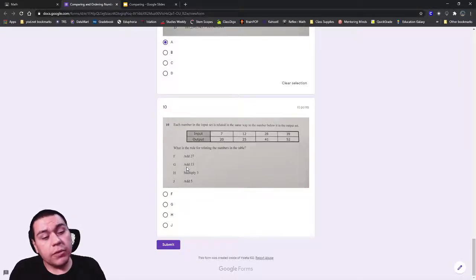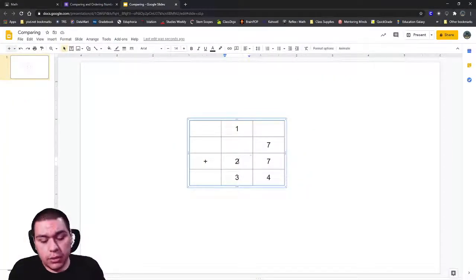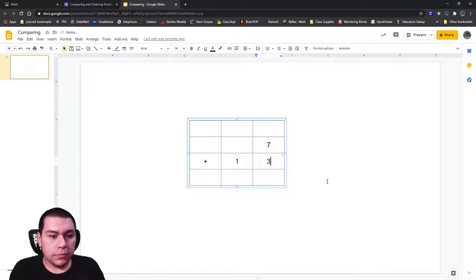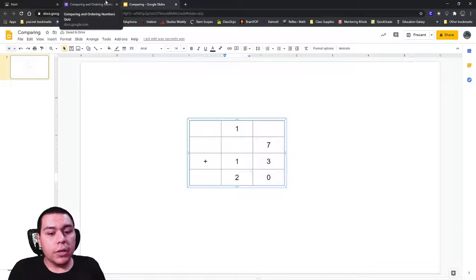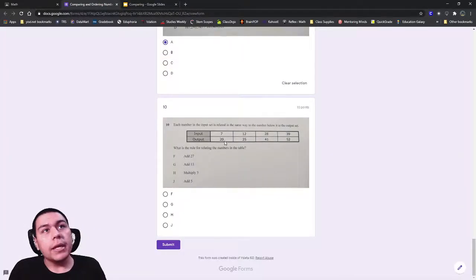Answer choice G says maybe if we add 13. Go back and try. So instead of adding 27, I'm going to add 13. 7 plus 13. And we'll see if we get the right answer this time. What would I get if I had 7 plus 3? Alexa? 10. Okay, so 0. I'm going to carry over a 1. What's 1 plus 1? Alexa? 2. So my answer is 20. Go back to my chart and see if that's the answer I wanted. Okay. 20. All right. It worked for the first one.